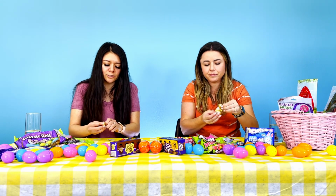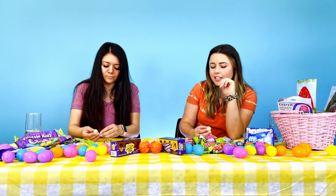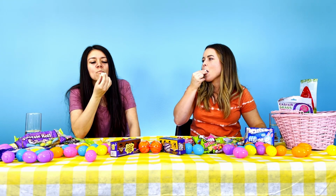Out of those three types of chocolate, Brenna, which type do you prefer? Well, that's a good question. Probably milk chocolate, but white chocolate really is up there. Dark chocolate, least favorite, actually. Same. Oh, I thought we had different tastes. Guess not. Those are pretty good, the white chocolate.